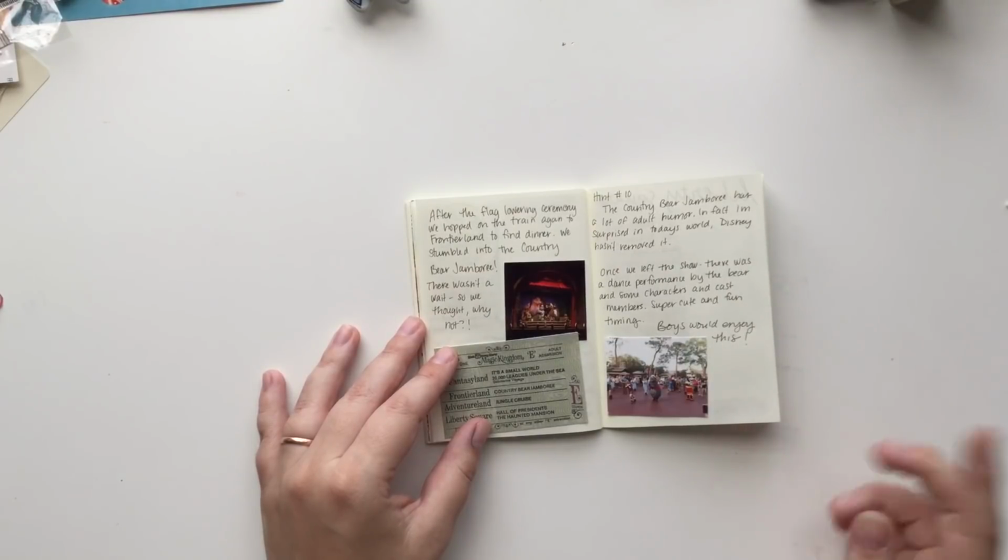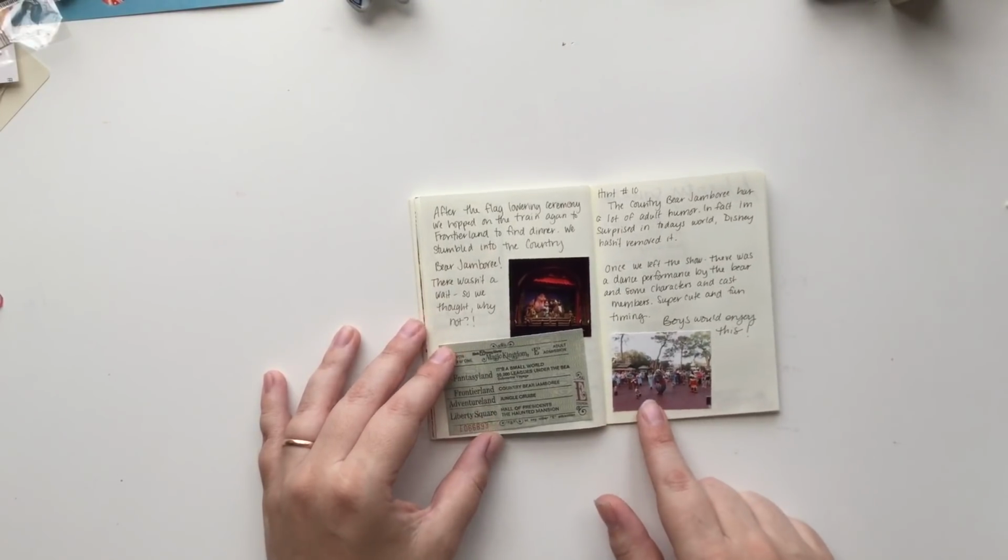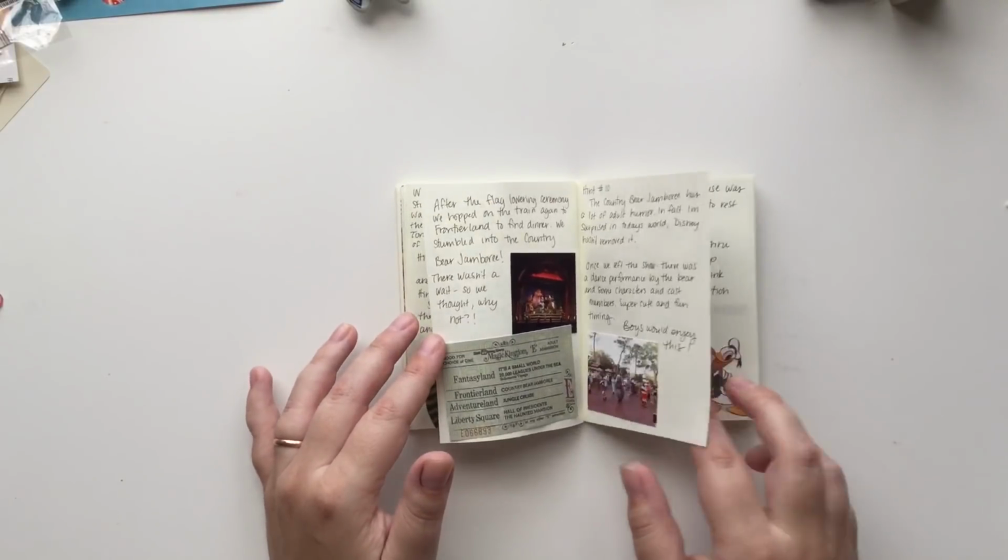So anyway, when we walked outside, they were dancing, and we thought that was really fun. The boys would like that.